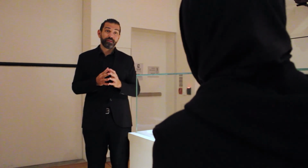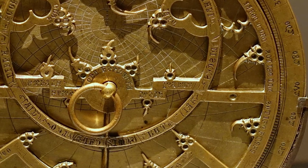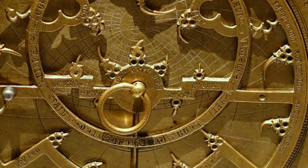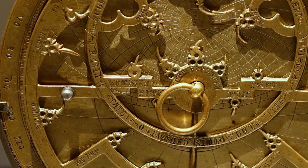Another very interesting thing is that on the dial that's correlated to Algiers, which is in Algeria, there are additional inscriptions in Hebrew, which suggests that probably the ultimate owner of this object was Jewish.